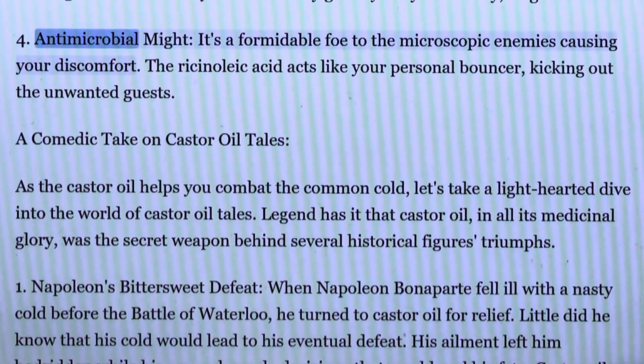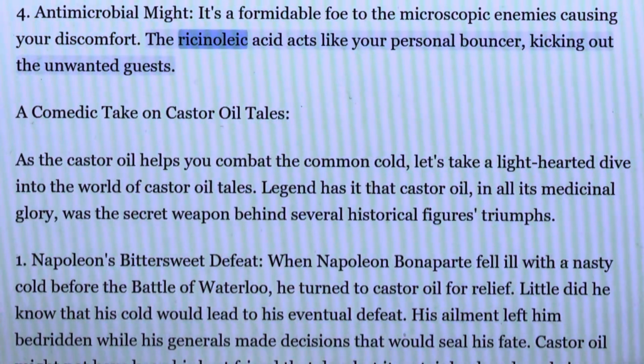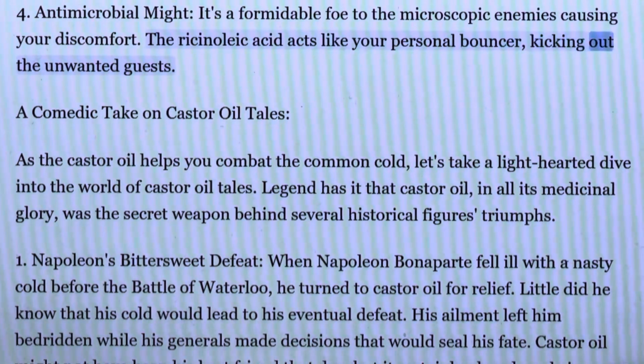4. Antimicrobial might. It's a formidable foe to the microscopic enemies causing your discomfort. The ricinoleic acid acts like your personal bouncer, kicking out the unwanted guests.